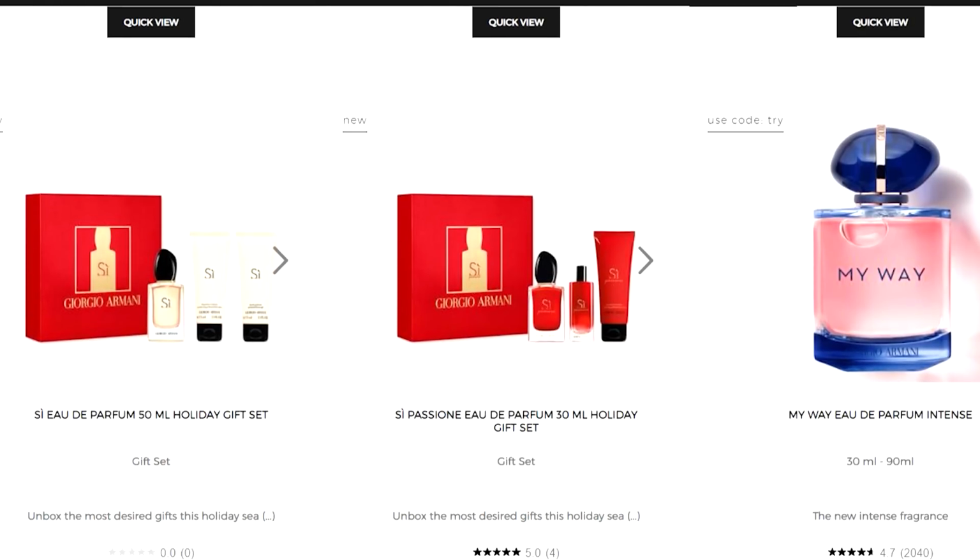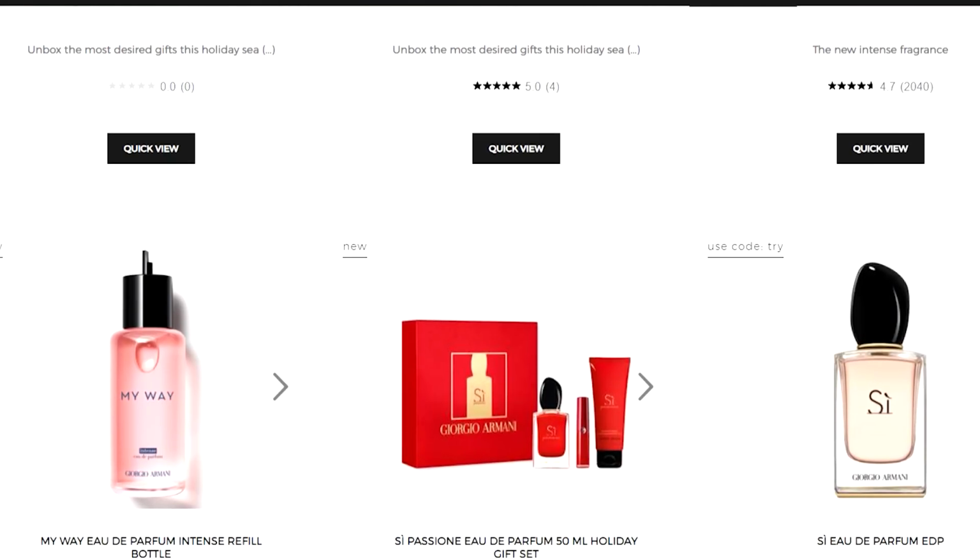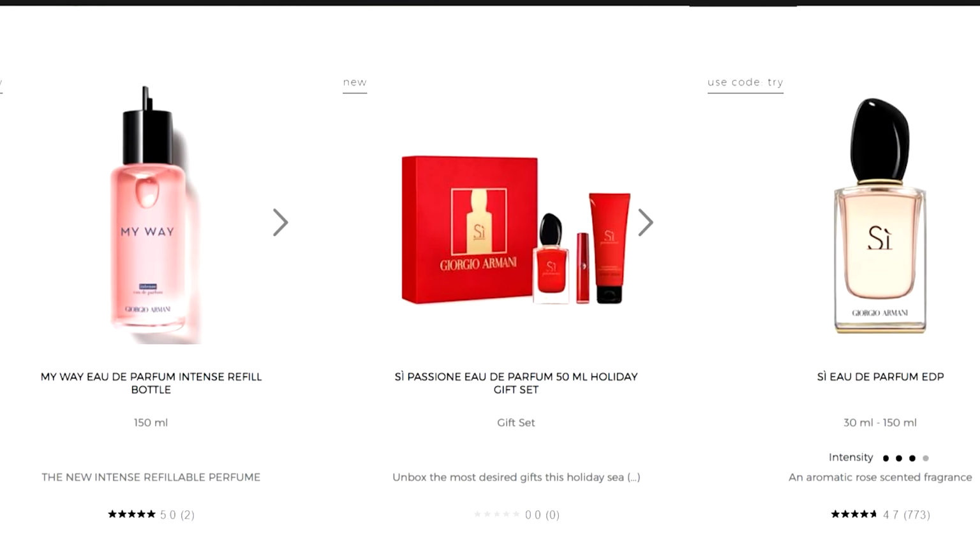I love a good Hendrix gin, some good bubbly. I love Giorgio Armani perfume. That's one I always go for when I'm shopping. I spritz a bit on. I just think that their perfumes are absolutely stunning.